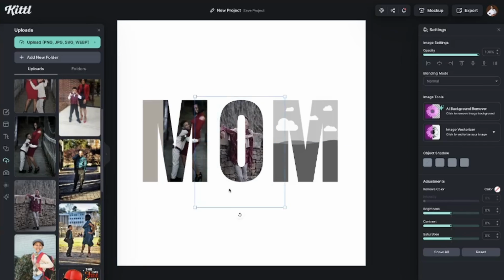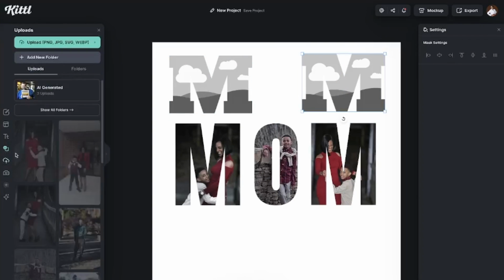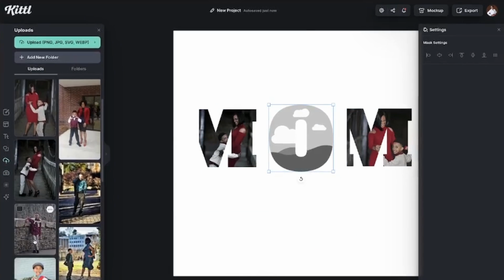So now that I showed you how to drag and drop any element or any photo into the masked letters, it's so easy. It's time to rock and roll. I'm going to incorporate me and my son's photos into these letters. I did switch out the letters to the thicker ones because I just thought it looked better.